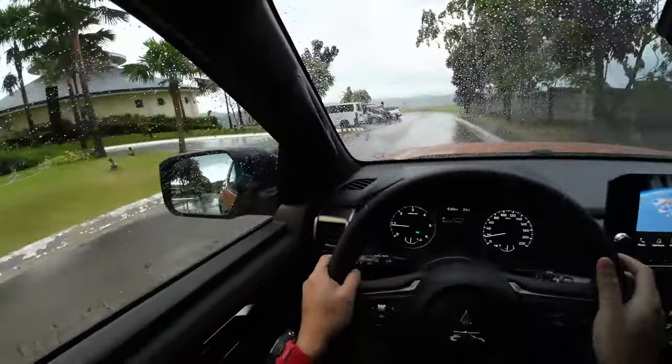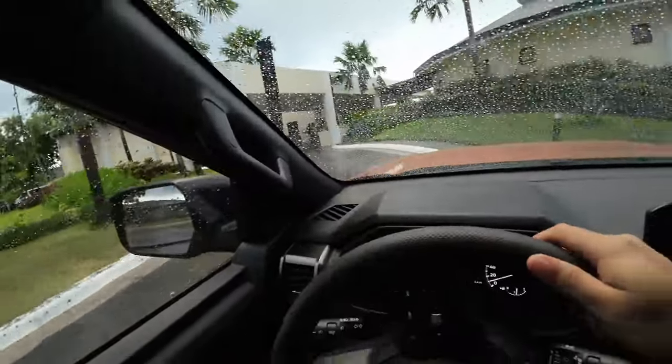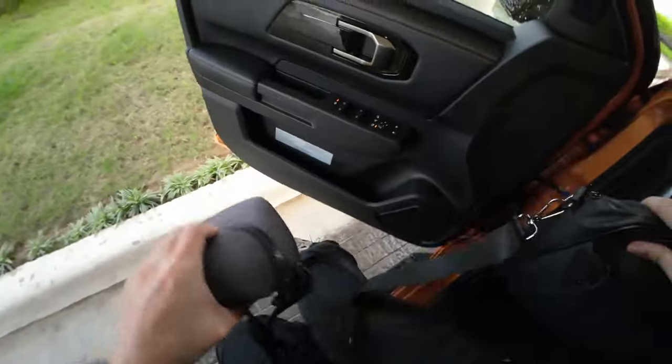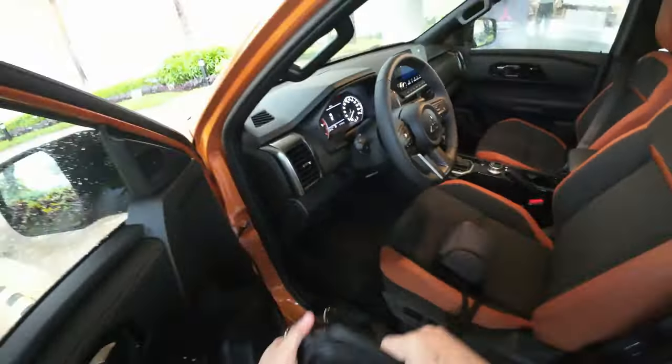So I'm gonna give it back now while there's still some sunlight left. I know there's another media team that needs to explore this car, so let's give it to them. Not bad. I kind of like it. It's a pickup, but it's like a refined pickup.